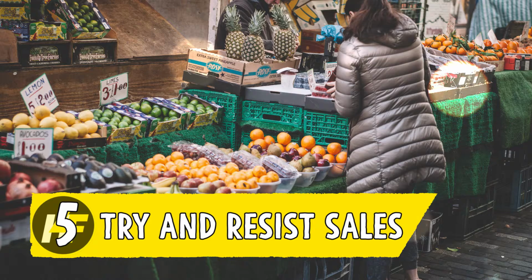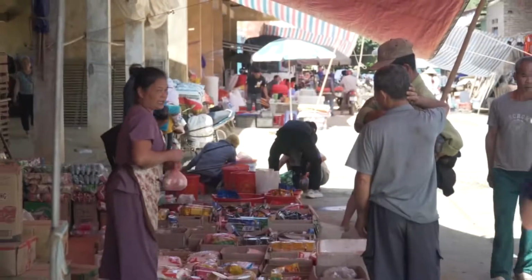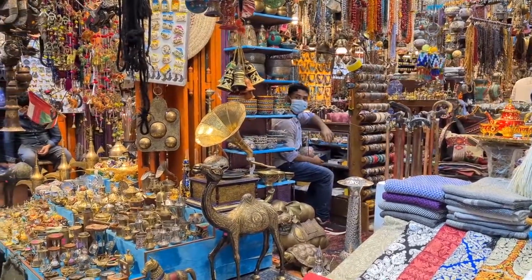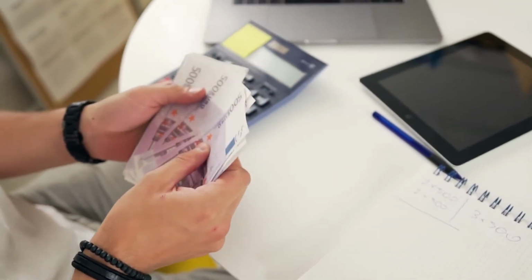Number 5, try and resist sales. Now, who doesn't love a good deal? We all do. But the fact of the matter is that retailers know their customers quite well, and they also know the irresistible pull of a flashy and perfectly placed sales rack. But how much is all this saving actually costing you? If you buy a sweater you were never going to buy just because it's 25% off, you're paying 75% more than you would have.